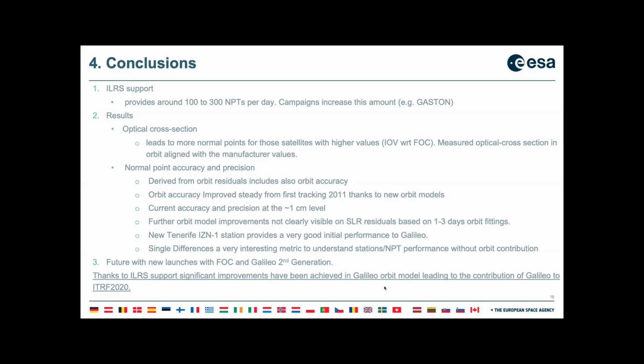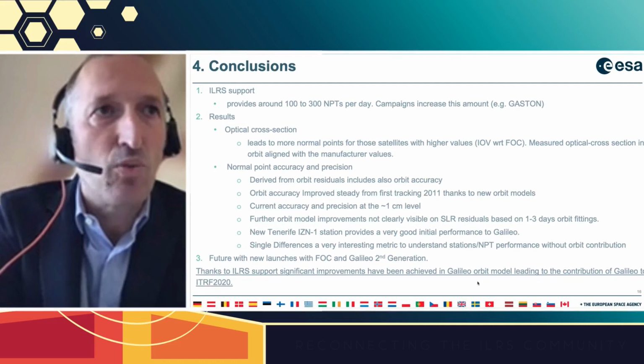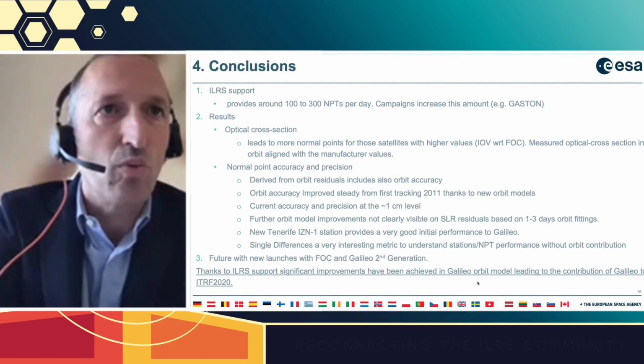And for the normal point accuracy and precision, this is normally derived from orbit residuals, but they include the orbit accuracy. The orbit accuracy for Galileo has been improving since 2011 to nowadays. At the moment, it is at the level of 1 centimeter with the latest model. But further model improvements are not clearly visible on the SLR residuals based on 3-day fittings. We have to do longer fittings to see the benefit of the model, and to do further refinement to try to break this 1 centimeter level and bring it to 1 millimeter.